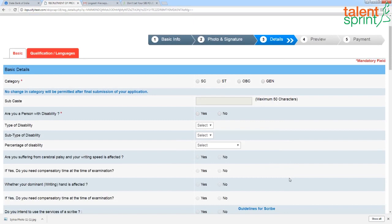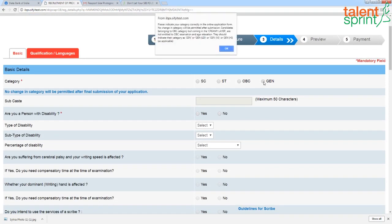Right, you moved on to stage 3, which is some more additional details. Choose the category. Right, if you've chosen general, it says please indicate your category correctly in the online application form. No change in category will be permitted after submission. Candidates belonging to OBC category but coming in the creamy layer are not entitled to OBC reservation and age relaxation. They should indicate their category as general or all of those as applicable, right? And just click on OK.